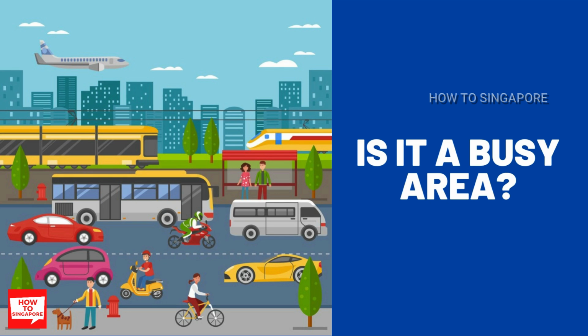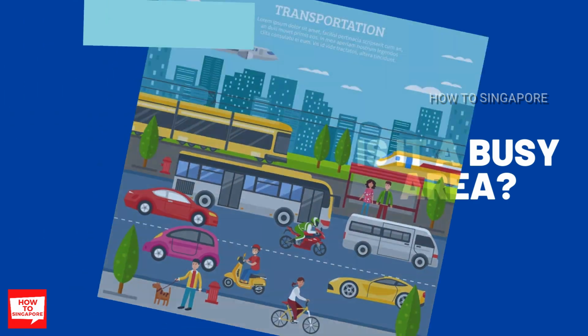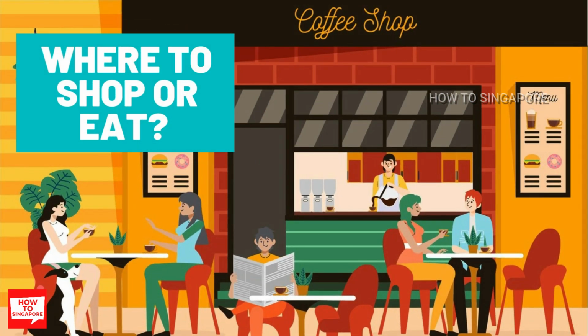And the next question is, is it noisy or peaceful? How busy are the streets with cars and people? If you want a quiet place, look for a spot on a calmer street. Next, if you cook a lot, check is there a supermarket or a wet market nearby. The same goes for places to eat out like hawker centers or food courts. Ideally, you want them within a 10 minutes walk.